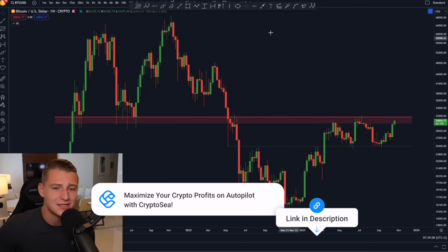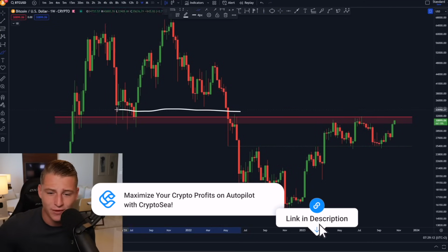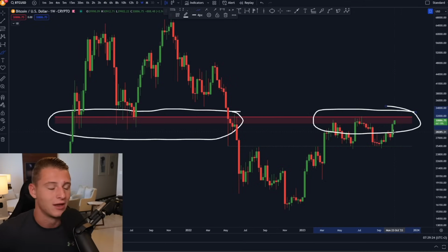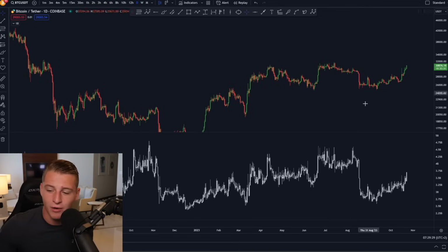You can currently see here Bitcoin is knocking on the most important resistance, that $32,000 level, that level that previously arrived in the bull market, provided support, and currently is providing resistance. So if we break above this exact level, that is going to be the point where we will be having massive volatility hitting the markets for Bitcoin. So I'm going to be looking very closely at that.